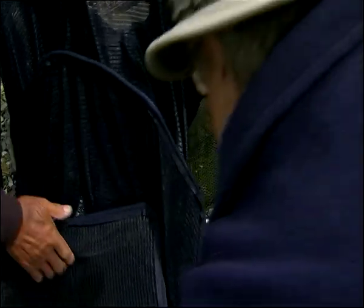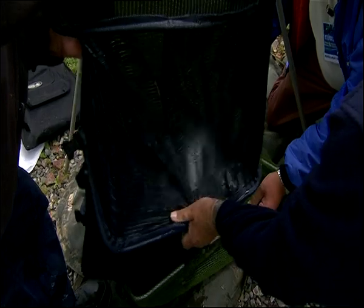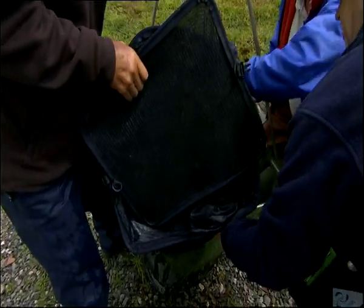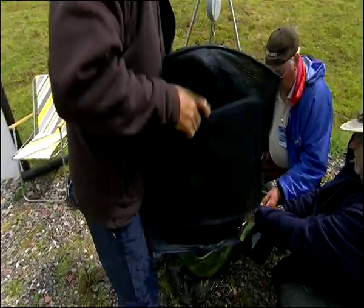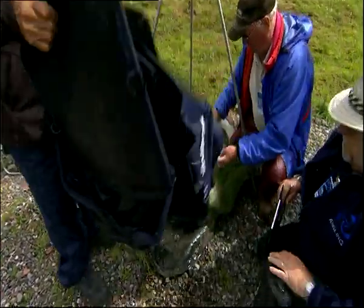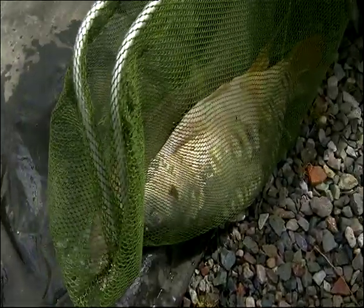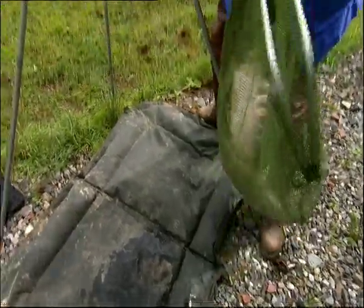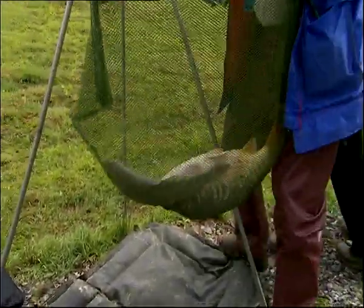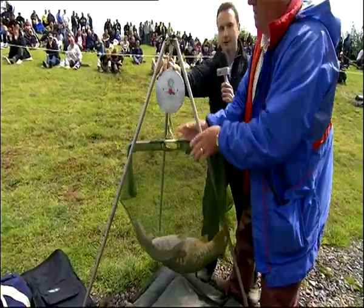Always ever so gently, making sure there's no harm to the fish. They of course flop out onto this mat that they bounce around on to protect them from the gravel and the hard ground. And this one's so big, it's actually stuck in the net. There we go. We get a close-up of that. That is an enormous mirror carp. And if we can get it up on the scales, let me just come round. I'll hold that for you there. We hook it on, tell me what it weighs.